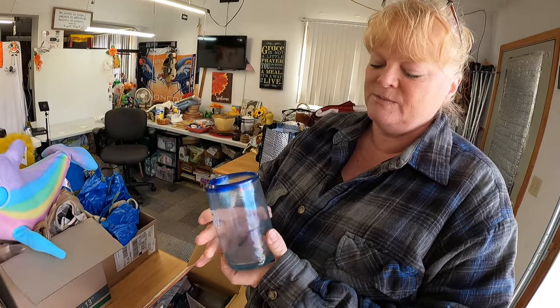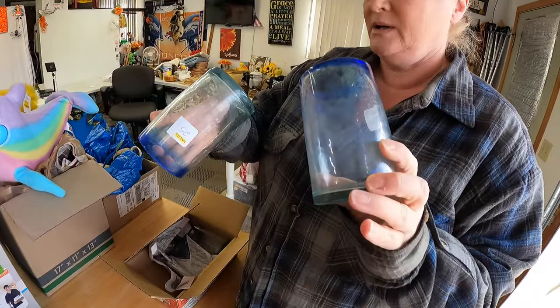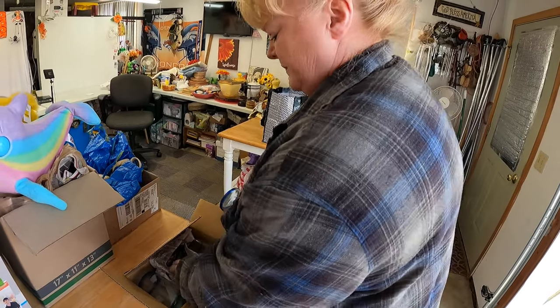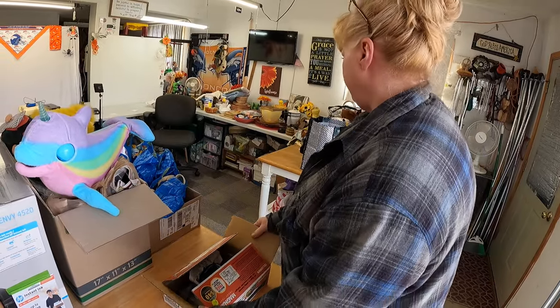I got a set of three of these Mexican glass pieces, 25 cents a piece. Each one is unique, they're not the same shape. I didn't look them up, but we've sold them before. That's why I picked them up.